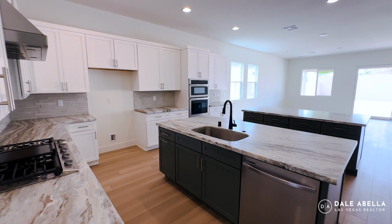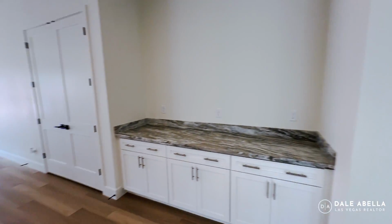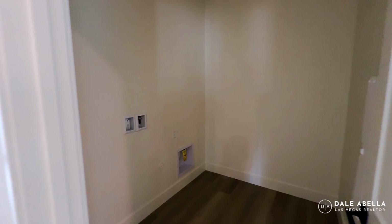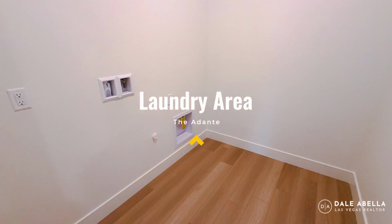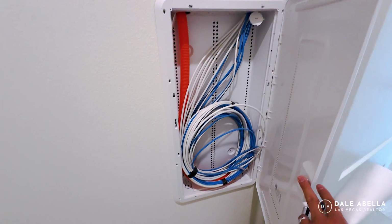All right. So welcome to the main living area. Here, this is what we'll do actually. We'll start out over here. So this is going to be your laundry room. Washer and dryer is not included. You do have your smart panel box.